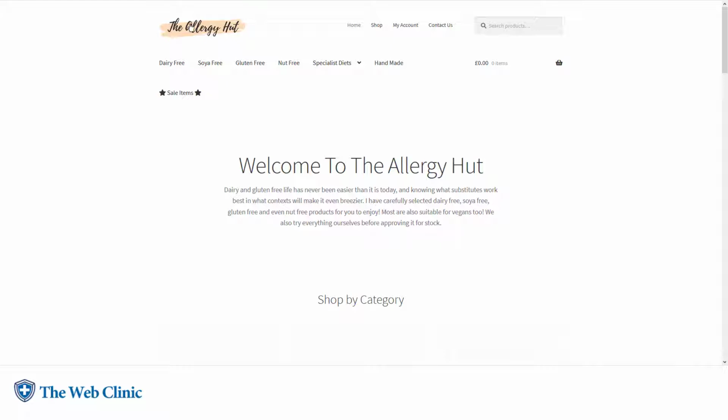So we've got the Allergy Hut logo. We're an online shop, obviously. We've got dairy-free, soya-free. We've got your stuff across here, and we've got this kind of random sale items bit here as well. Can that go in there, or is it not enough space? Then you're saying basically, welcome to the Allergy Hut. This is a very common thing that people do, is welcome to the site. It's not actually saying what it is that you do or who it is that you're for.